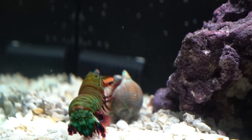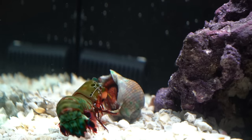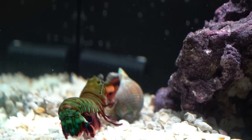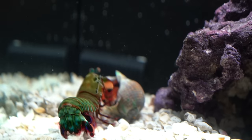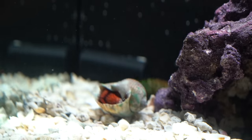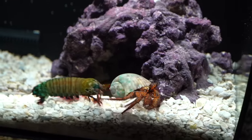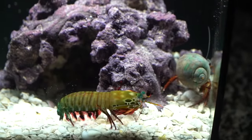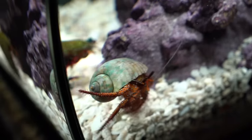Oh my gosh. He's waiting for it. He's hitting the shell, but not the actual claw. He's gonna have to break that shell to get him out. Oh my God, it came out. It's ridiculous. He's running away. This is absolutely insane. Oh my God. Go get him. Go get him. Oh, it's ridiculous.